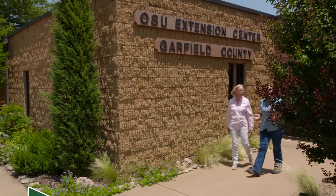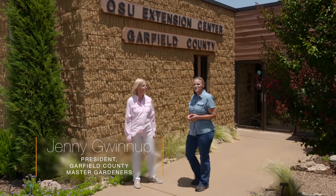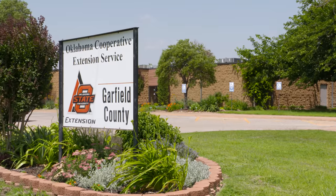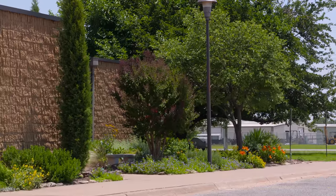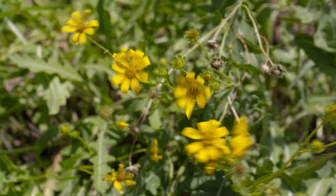Today we're here in Garfield County at the OSU Extension Office, and joining me is Jenny Gwinnup, who is the County Master Gardener President. Yes. And Jenny, you guys have been busy out here, it looks like. We have been. This is part of your demonstration garden. Yes, this is the start of our demonstration garden. And we've been, probably the last 20 years, we started this organization. And so this was the very beginning, just what's around here, around the Extension Office.